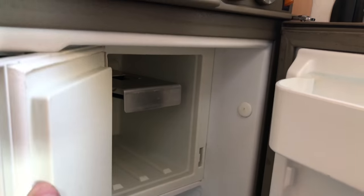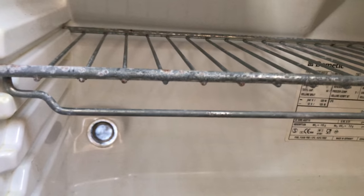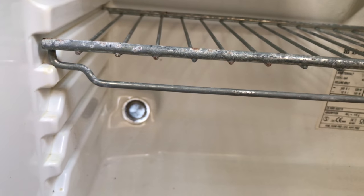Little freezer compartment. So that's where the pilot is. You can just about see, it's very tricky, but there's the pilot light on.